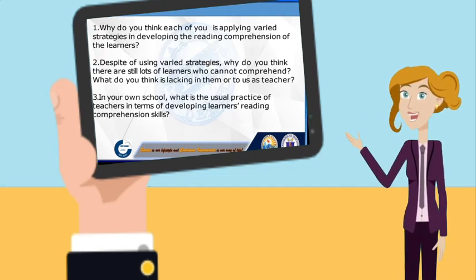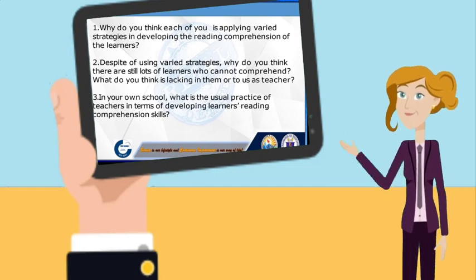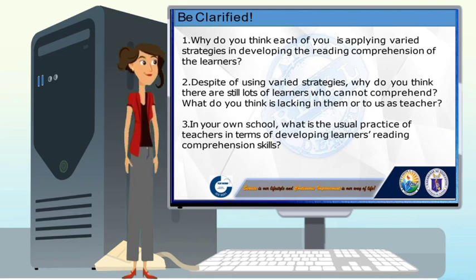First question is, why do you think each of you is applying varied strategies in developing the reading comprehension of the learners? Second, despite using varied strategies, why do you think there are still lots of learners who cannot comprehend? What do you think is lacking in them or in us as teachers? Third, in your own school, what is the useful practice of teachers in terms of developing learners' reading comprehension skills?